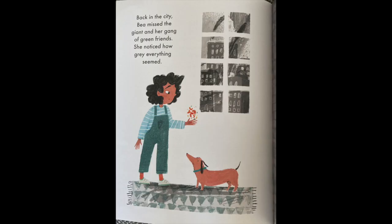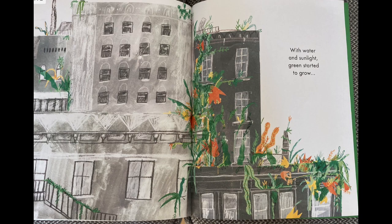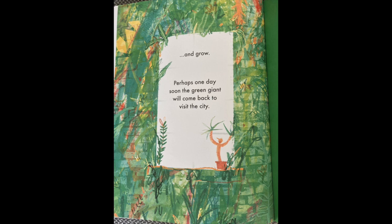Back in the city, Bee missed the giant and her gang of green friends. She noticed how grey everything seemed. She looked at her present and sprinkled the seeds. With water and sunlight, green started to grow, and grow, and grow. Perhaps one day soon, the green giant will come back to visit the city.